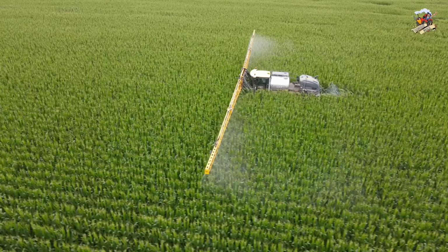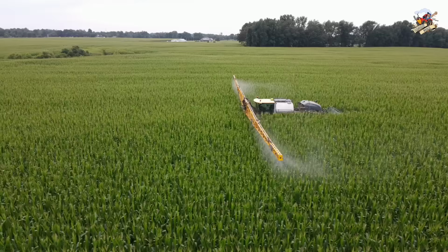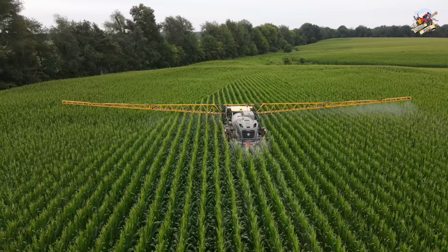Now you may notice some parts in this video where the sprayer boom kicks off or kicks back on. So this sprayer is using GPS technology, so it has swath control, so it knows where it already sprayed so they'd never over-apply. See right here as he comes into that corner, the left side shut off, the right side is still spraying as he goes down those rows.